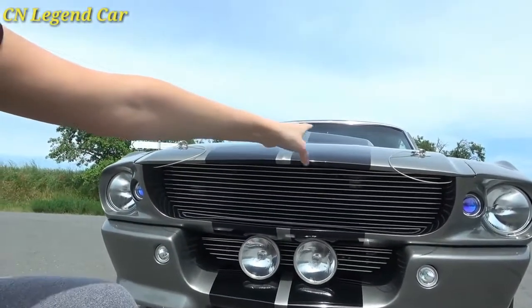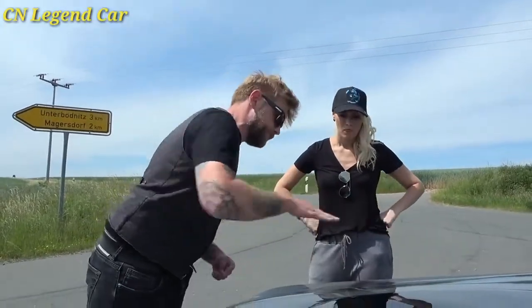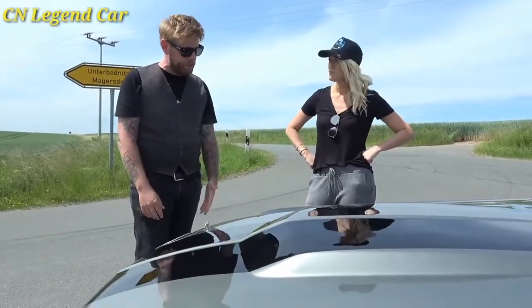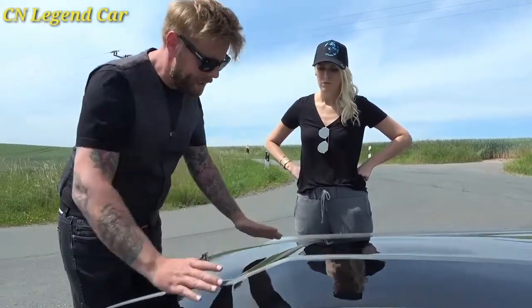The shape of the hood and the shape of the scoop. Whenever you see a replica, they're very edgy, very straight like that. And it looks actually cheap. And the reason for this is that they used an original Shelby hood and they reshaped it a little bit.